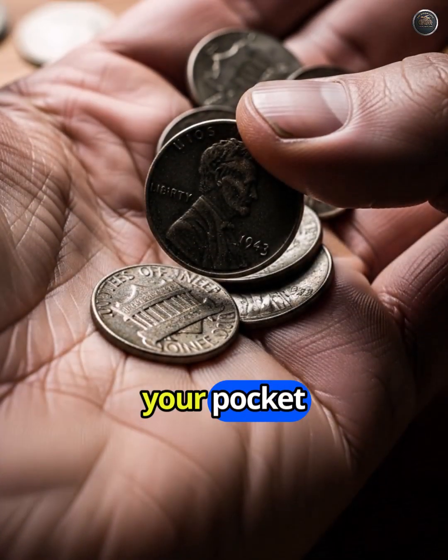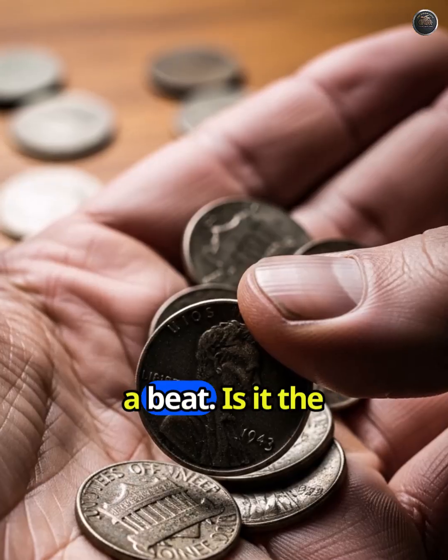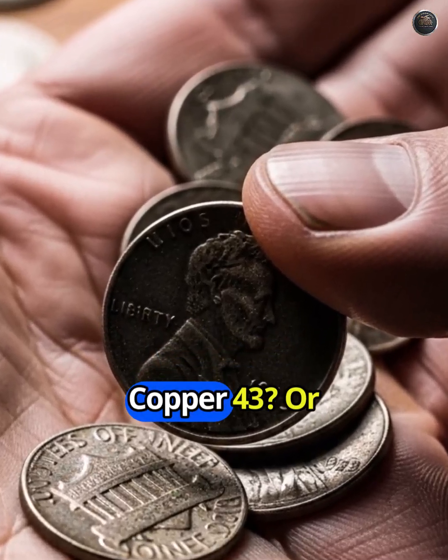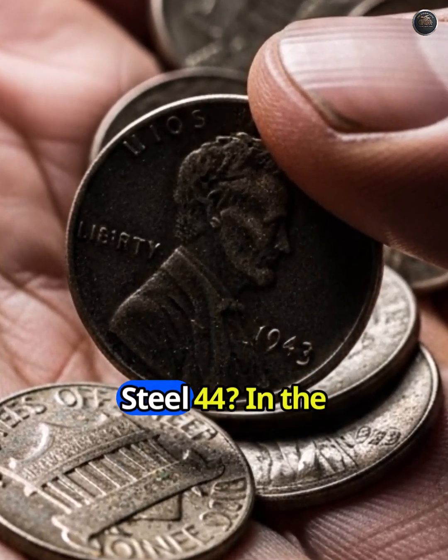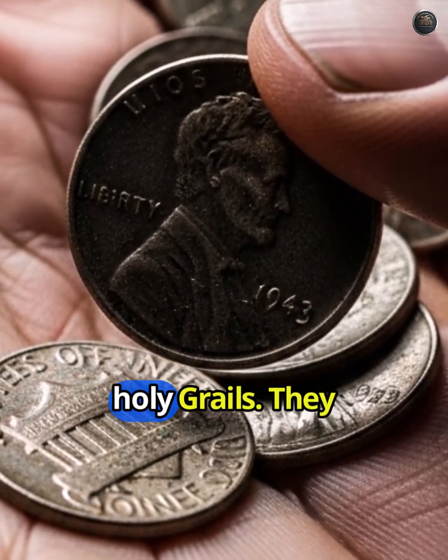You're checking your pocket change. You see a wheat penny from the 1940s. Your heart skips a beat. Is it the legendary copper 43? Or the mysterious steel 44? In the world of numismatics, these two coins are the holy grails.